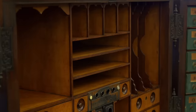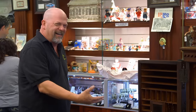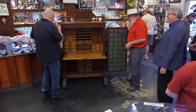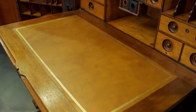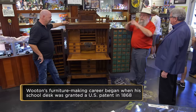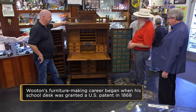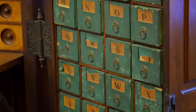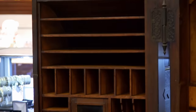Here we go. Wooton. Nice. You bought one of these new, right? No, I did not. However, they're interesting. The guy who invented this, William Wooton, decided he was going to build the best desk out there, the king of desks, and he came up with this. I love these because of all the cubby holes. There were 114 or something cubby holes in it.